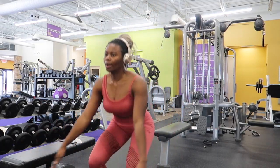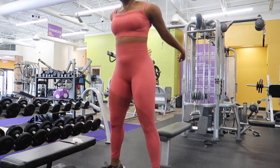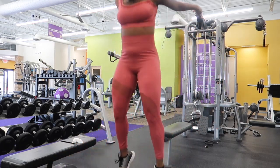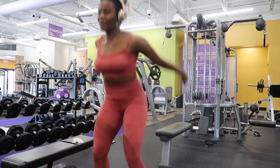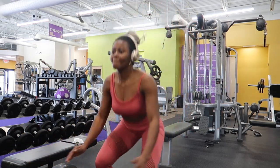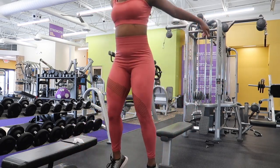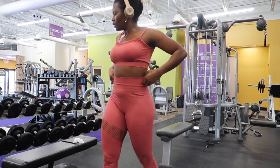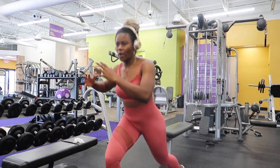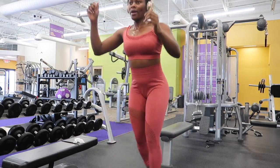So I did also squat jumps. Everything I'm doing is high intensity, more reps, limited weight. That's basically what I did. I actually was jumping up higher because I want to target all my lower body quicker, and I want to sweat a little bit more. I also did lunge jump. I added that in there as well.